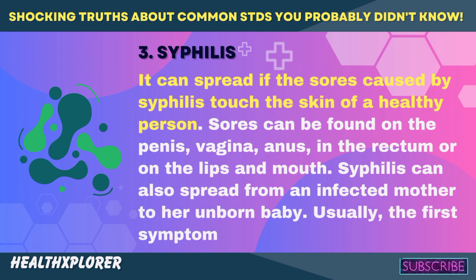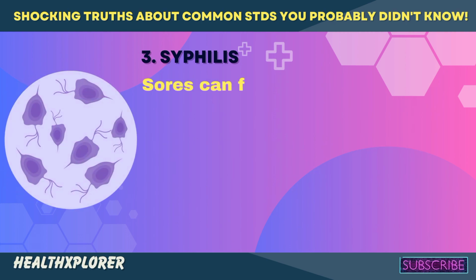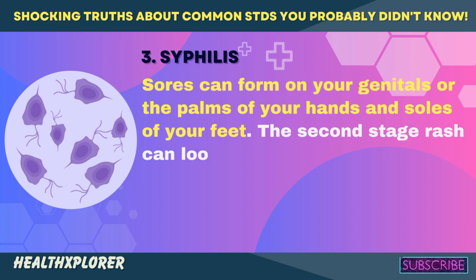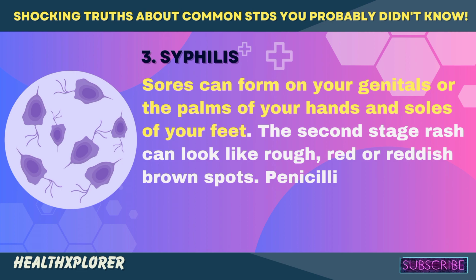Usually, the first symptom is a painless open sore. Sores can form on your genitals or the palms of your hands and soles of your feet. The second stage rash can look like rough, red or reddish-brown spots. Penicillin is a successful treatment.